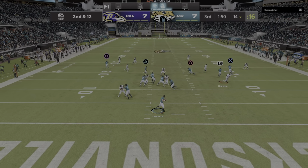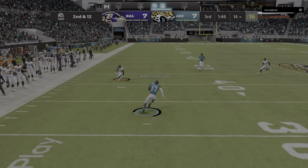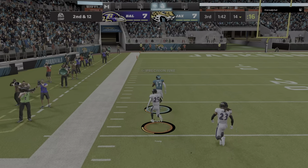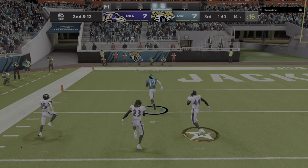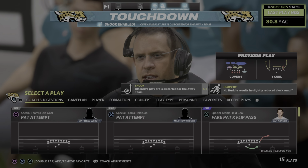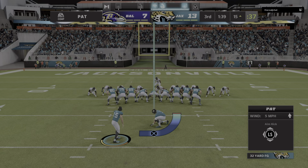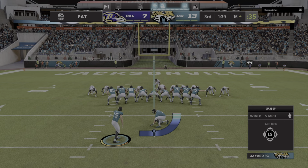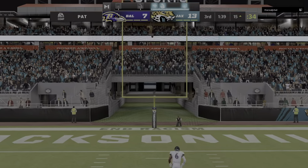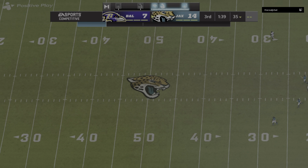From the gun, it's Lawrence. That one complete. He finds Sharp. And some room to run now. Touchdown, Jaguars. Well, like so many wide receivers, he is a threat with the ball in his hands, and he's able to do his damage here after the catch. Extra point right down the middle, and that makes the score 14-7.